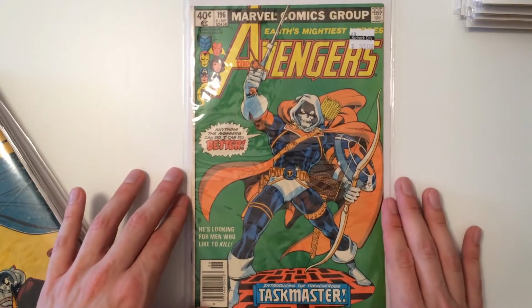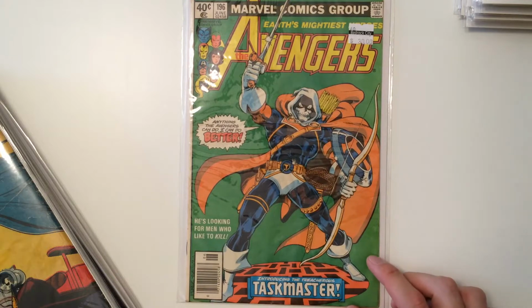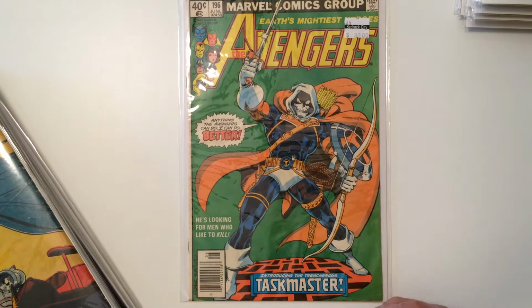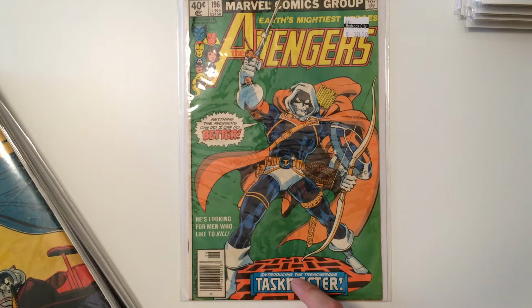Here is Avengers number 196, first appearance of Taskmaster. Well, he actually appeared in the previous issue on the last page, but this one has the iconic cover, of course. I think that might be the same image from the last page. I'm not sure, but that's the more valuable of the 2 issues.